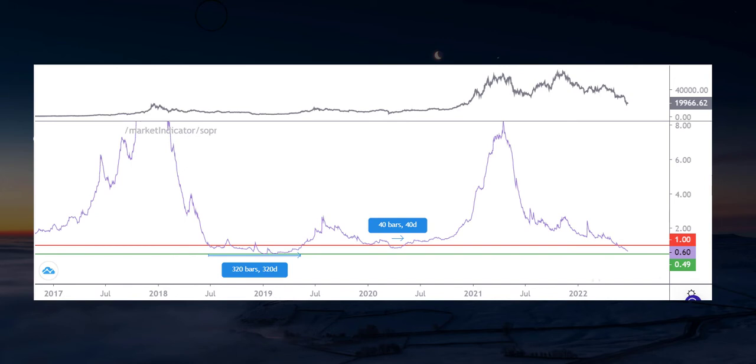Next we have the long-term holders SOPR. Now long-term holders are also selling at a loss. The SOPR has gone below 1. And if you see the past data, we can infer that whenever the SOPR for long-term holders goes below 1, it is a high value area, though it can take its time.